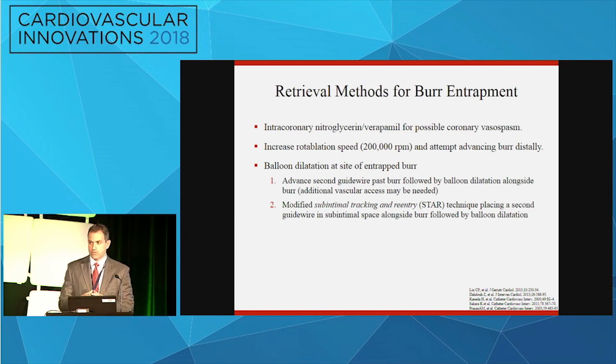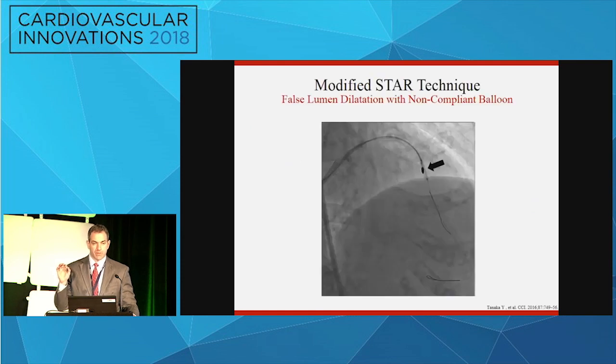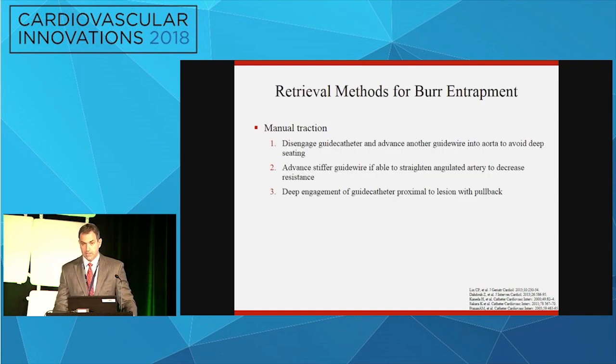Another way you can do it is if you can't get a second guide wire past your burr and the stenosis, you can actually do a modified subintimal tracking and re-entry technique, the STAR technique, by placing a second guide wire in some interval space and re-entry and then ballooning in the false lumen. Here was a case report that shows that technique, the balloon in the false lumen, dilating it to get it dislodged. This was a successful case that was published.